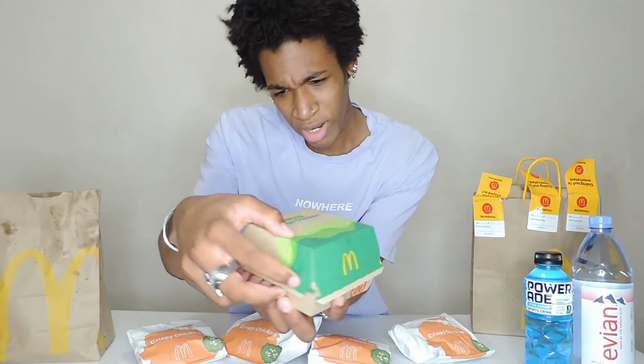McDonald's actually released three different sandwiches on their menu. One of them is the regular crispy chicken. Another is the spicy crispy chicken. And the last one is the crispy deluxe. But first off, let's take a look at the new packaging of the McDonald's chicken sandwich.